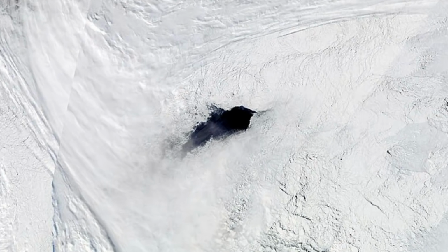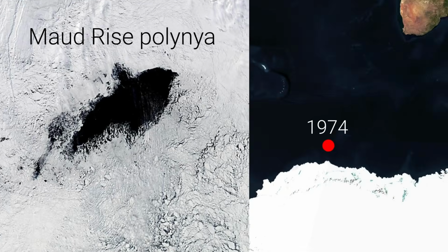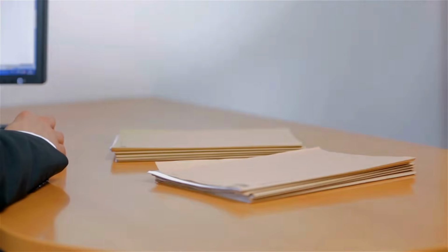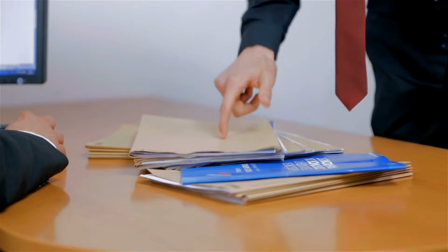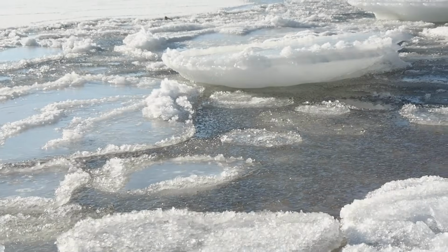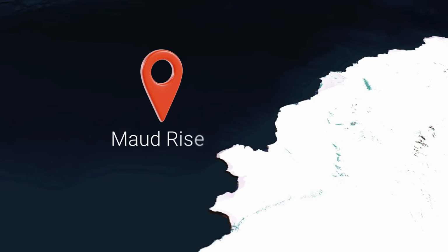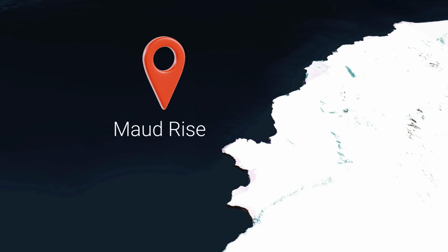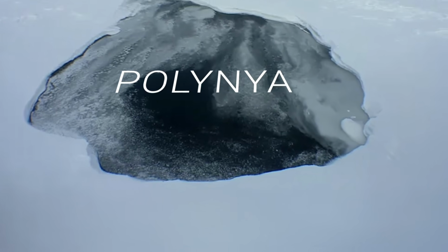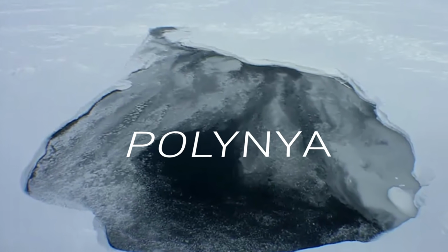The scientists first spotted this gap, called Maud Rise Polynia, in the Weddell Sea in 1974. They were about to close the case as the hole disappeared, but it popped out again in the following 2 years, and then only in 2016. The giant hole is near Maud Rise, an underwater mountain. This type of hole is a polynia, a rare patch of open water surrounded by thick sea ice.